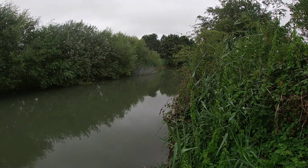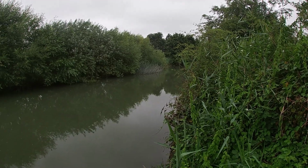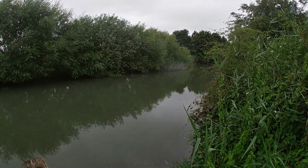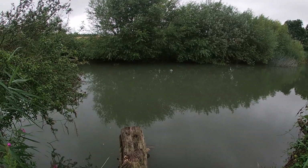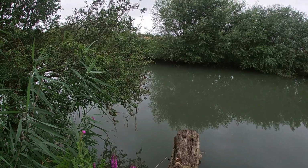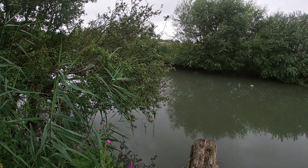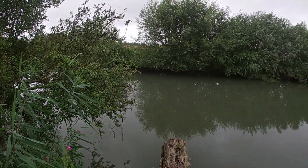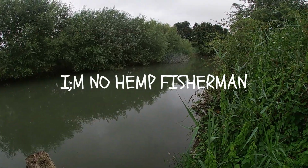I thought, after our little trip out with Ali and Dather on Tuesday, and all the talk of hemp, I thought I might give it a go down here today on this peg. It's one I like, peg 29. So I'm just going to fish mostly hemp today, I think. So we shall see how we get on. It might be the shortest video I've ever made because I'm no hemp man.